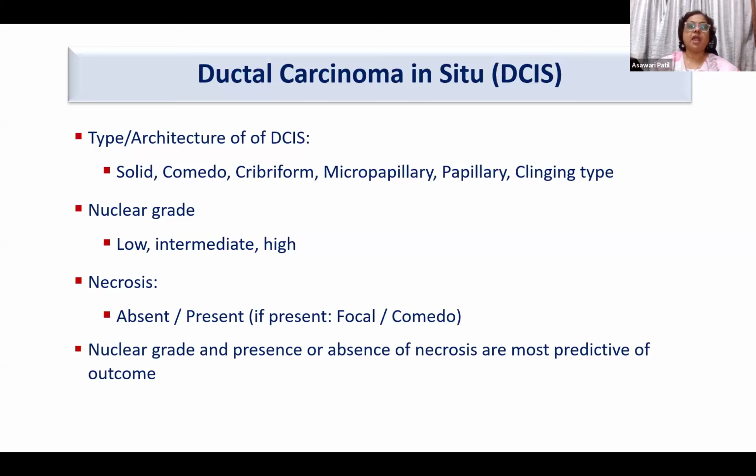So coming to ductal carcinoma in situ, when we see ductal carcinoma in situ, we have to describe what is the type or architecture of the DCIS, solid or comedo type or cribriform type, and so on. Nuclear grade, whether it is low, intermediate, or high. Necrosis, whether present or absent. If present, whether it is a focal necrosis or comedo type necrosis. Remember, these are the solid or comedo type of DCIS with high nuclear grade and comedo type of necrosis. These are the worst category. And nuclear grade and presence of necrosis are most predictive of the outcome.